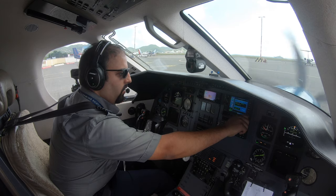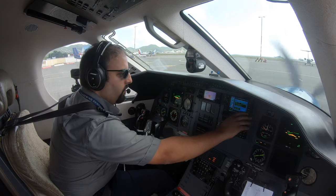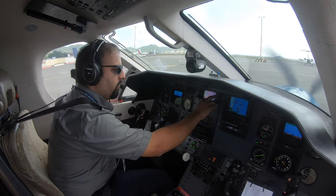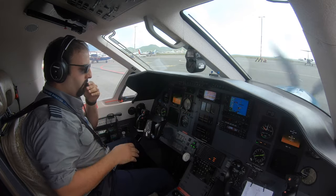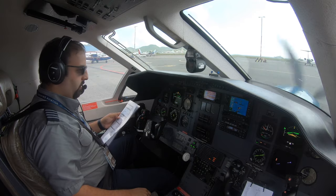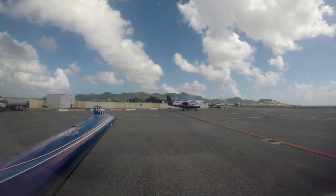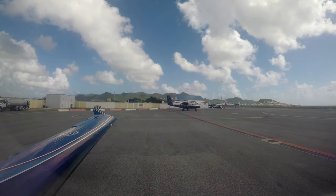We're going to be going direct to St. Barths. Taxi checklist. Pushers complete, avionics are set, autopilot trim test complete, compass controller set, transponder set, altimeter select set, ears 1 and 2 both are up, no flags, fuel totalizer checked and reset, and cause is appropriate. Alright.